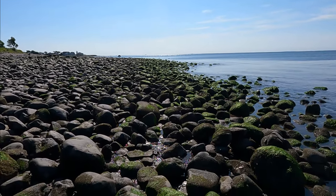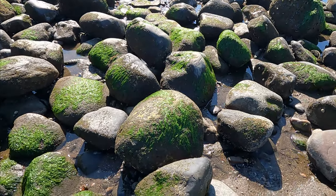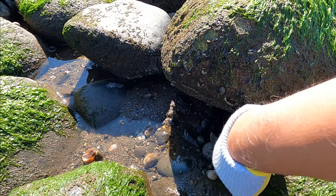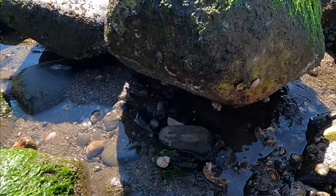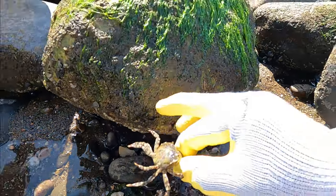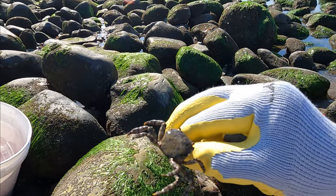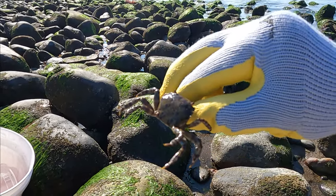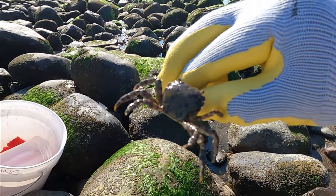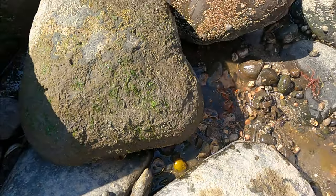Okay, so the closer to the water, the more, I guess. So we'll see. Oh yeah! That's a good sign. Yep. Asian crabs. These are the Tautog's favorite. Smart. No, they're fast.